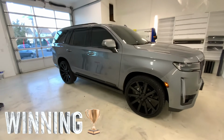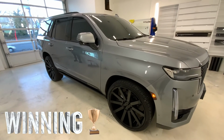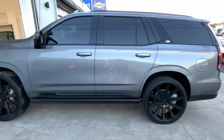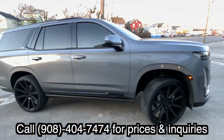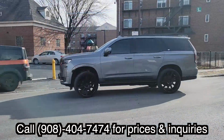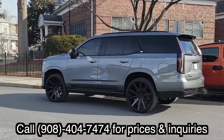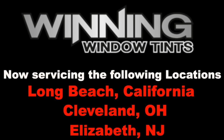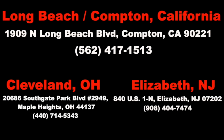Got it at the dealer yesterday. On my property, I'm getting paid. Now I'm winning straight off of the base. Winning. 26. Came through with the Escalade. Got it at the dealer yesterday. Want more privacy, I'm getting paid. Now I'm winning straight off of the base.